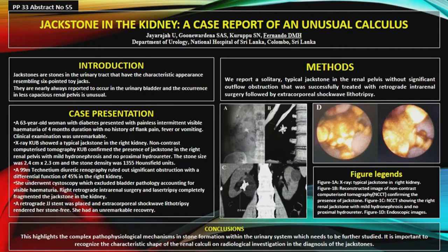We performed a technetium 99m DTPA renogram to see whether there is obstruction. And it did not show any significant obstruction in the right kidney. But on the CT, it showed a more capacious renal pelvis with an extra-renal component, although it did not show obvious obstruction.